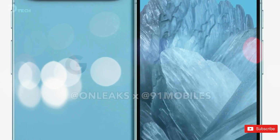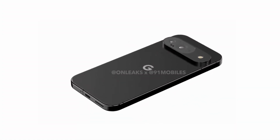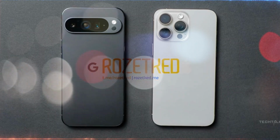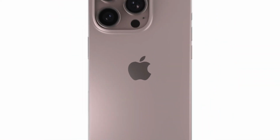Pro models feature a matte glass finish, while the Pixel 9 maintains its glossy look. Google nailed the design despite some iPhone similarities. Speaking of which, here's a sneak peek at the iPhone 16 Pro Max.